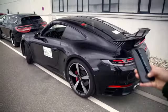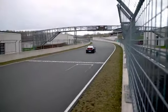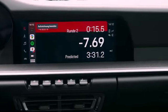Motorsport is also important to us, and in this context we have the Porsche Track Precision app. Here we can offer customers the option of displaying the relevant information in PCM 6.0 and to make it operable on the racetrack.